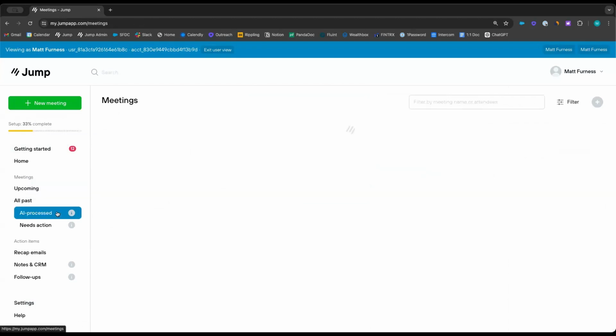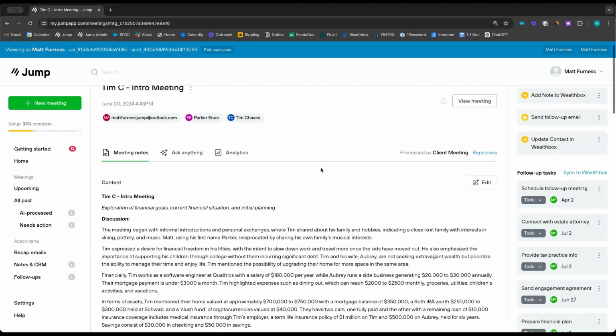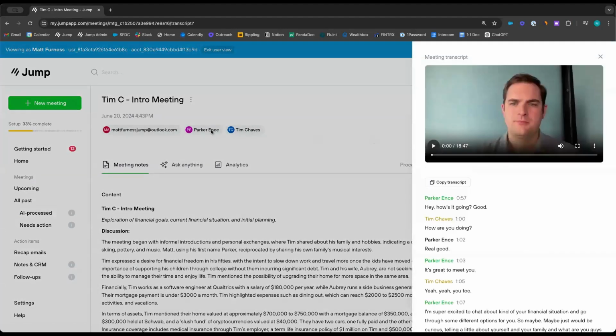And once the meeting takes place, all you have to do is end it. Jump will run that whole transcript through a series of AI automations. It'll take about 2 to 3 minutes. You'll get a notification, and the default note looks like this. So it's essentially taking our entire conversation, and you have full control over how long this is stored.